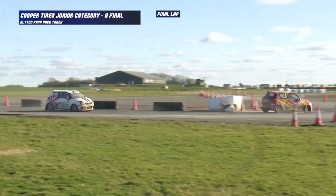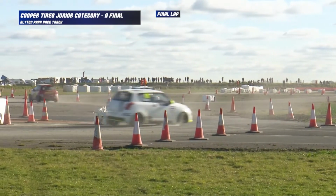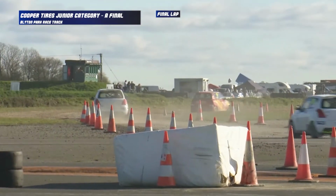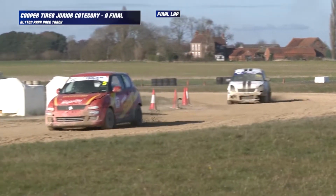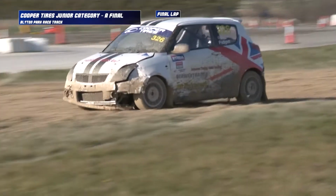Has Paget caused a bit of damage? Possibly got the front bumper caught up in his steering there. No, he's got a straw bale with him. There it goes. That was what was slowing him down slightly, and that could have cost him his chance there. He's battered and bruised, Suzuki Swift. Look at the state of Corey Paget's car.